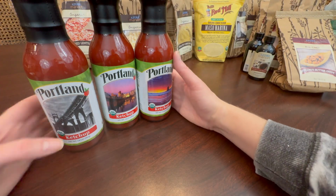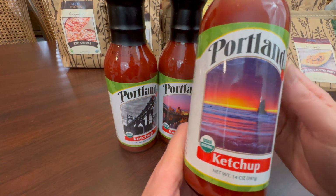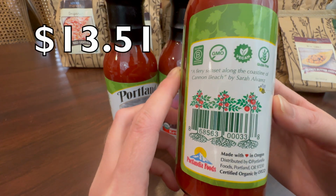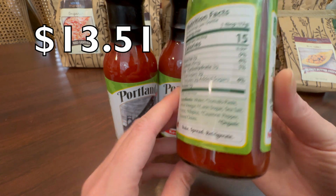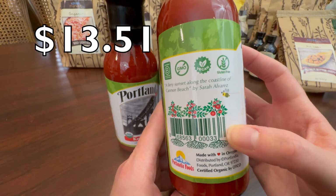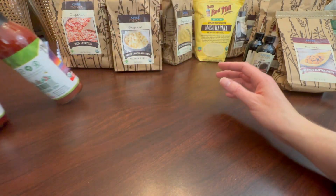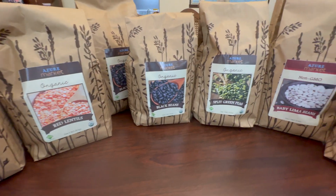This is my favorite ketchup and I cannot buy it locally. Portlandia Foods organic ketchup, 3 14-ounce glass bottles for $13.51. At one point when I had this in my online shopping cart, it said that it was unlikely to ship, but I left it in there and I did end up getting it. So just a note, if you leave it in your cart, you may still get it.